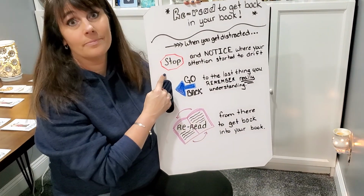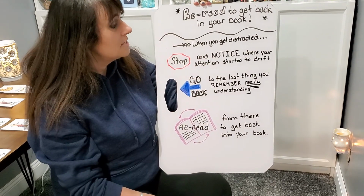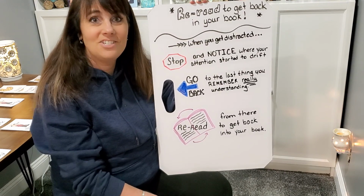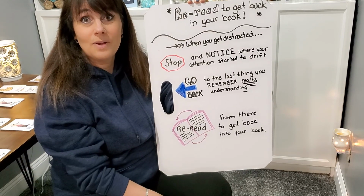The first thing, stop. Well, as soon as you notice, stop. And what you want to do is notice, where was it that your attention started to drift? Where was it in the book that your mind started thinking about other things? Stop and notice when that happened.